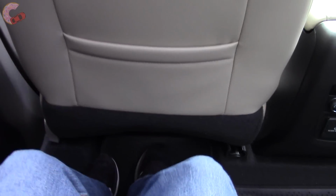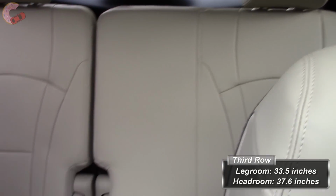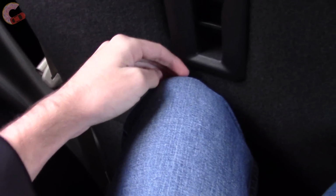Legroom is typically not a problem in this class, and the Enclave is no exception. I have tons of room even to stretch out. The third row isn't as spacious though, with 33.5 inches of legroom and 37.6 inches of headroom. Obviously, this isn't comfortable for most people, but the second row can slide forward. There's 2 cup holders, more smart USBs, and up top some vents and lights.